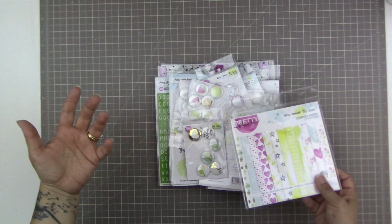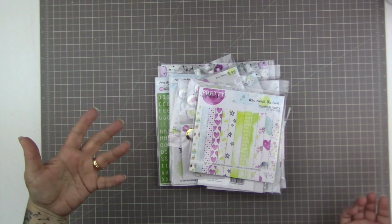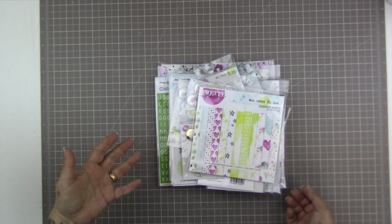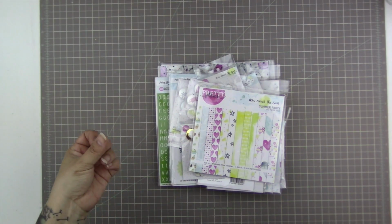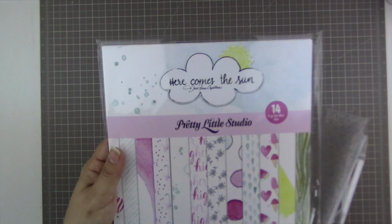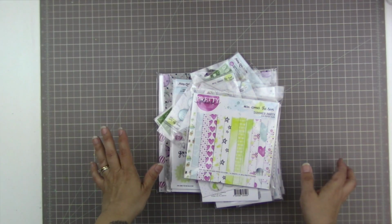I had to Facebook message her this morning because this arrived yesterday and I just opened it this morning, and usually I open things on camera, and I'm actually glad that I didn't record it because I was stunned. I wasn't even able to speak because it's so pretty. So I actually Facebook messaged Marie-Pierre and said, oh my gosh, this is the most beautiful scrapbooking supplies I've ever seen. I've never seen anything that is so consistently beautiful. Every single piece is stunningly beautiful. I cannot wait to work with this stuff.